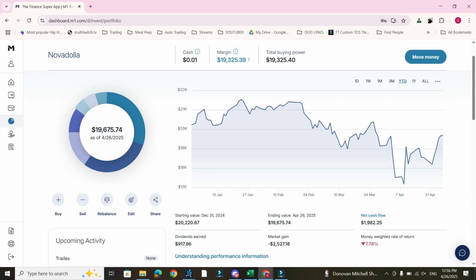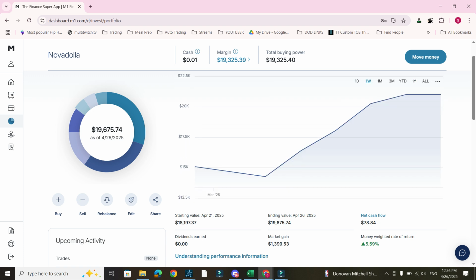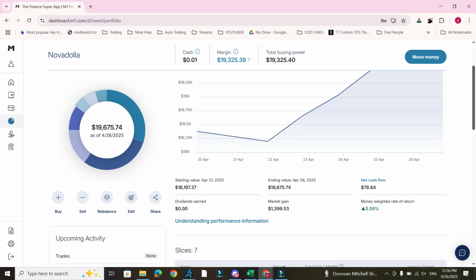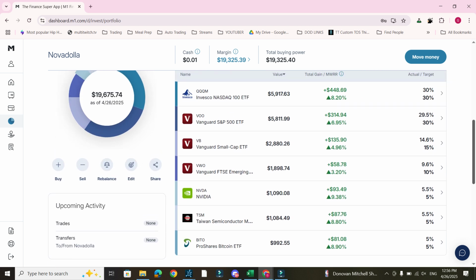Year-to-date, you see we're down 7% there. And then for the entire year, we're actually up 7%, and most of it is predominantly dividends. So let's go down and look at the actual numbers of each asset.